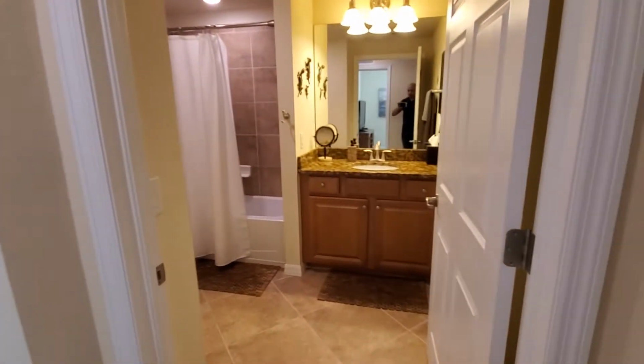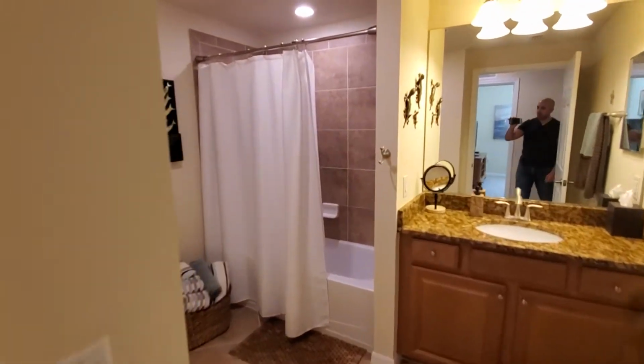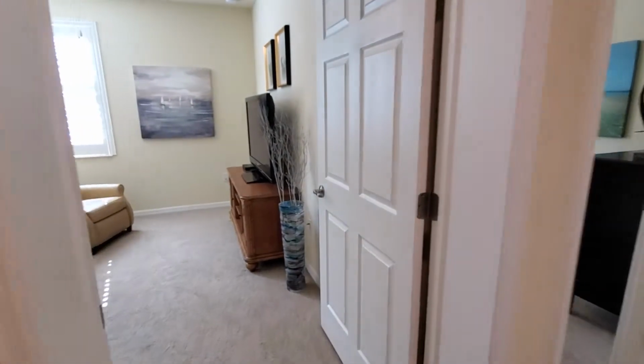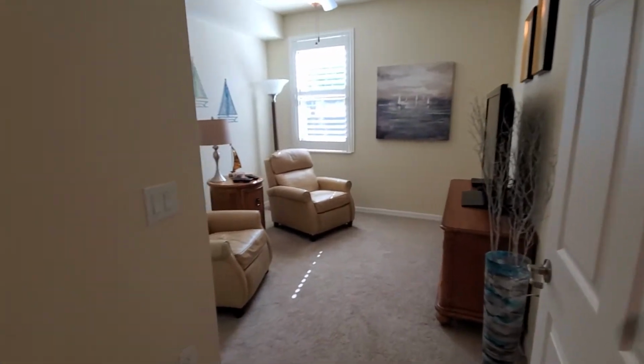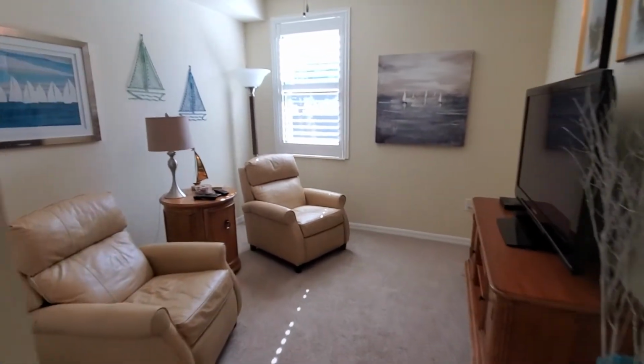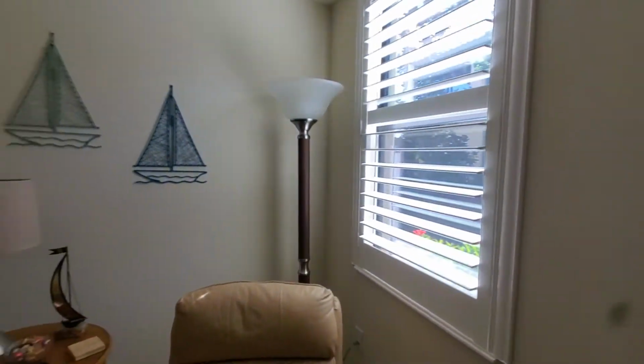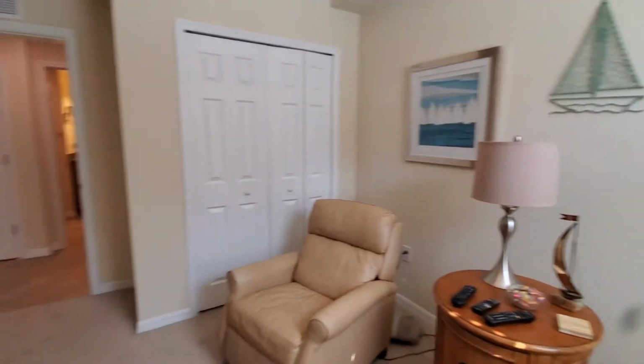You've got a guest bath here with the single sink, the commode, and you've got your dual tub and shower there. Right across, you have the 2 bedrooms. In this case, one of these is being used like a sitting room. But nice sized room here. This home also features some plantation shutters, which would be part of the package.